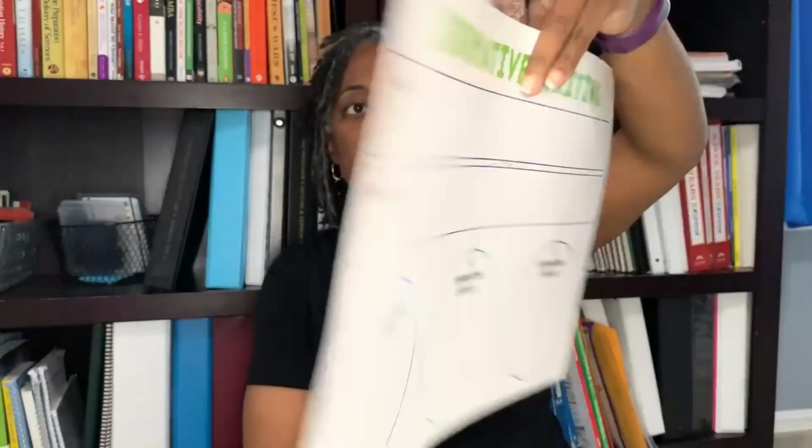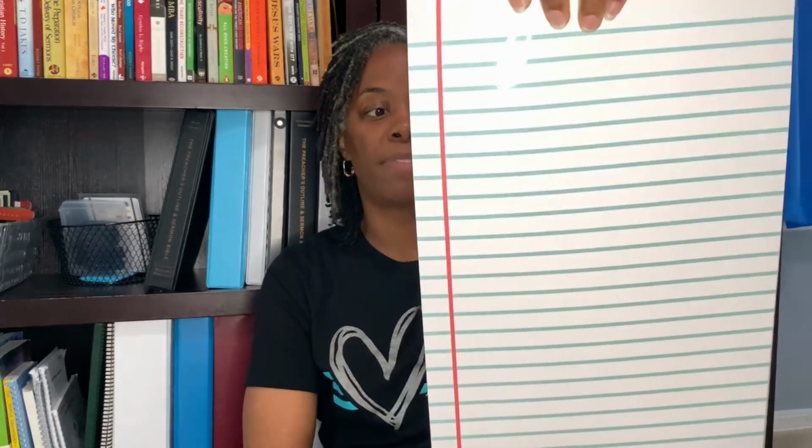I'm going to show y'all some more. I got these at the Target dollar spot. They were like 10 in a pack. So Target rotates through their dollar spot items like every couple of years, I feel like. So drawing conclusions, informative writing. Oh my gosh, y'all. We're going to use these because this is a really good way to bring your writing curriculum to life. We also have this huge piece of paper here, opinion writing.